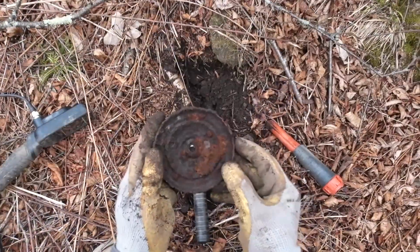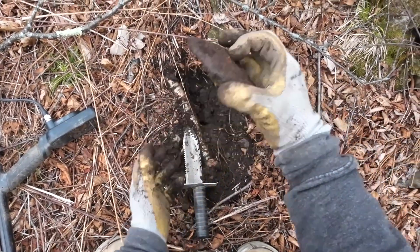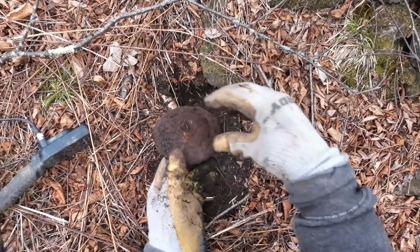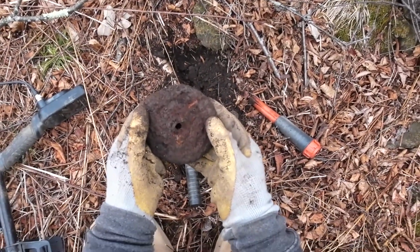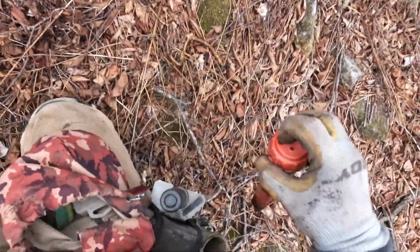There's the top of a little, probably a coffee pot or teapot. There would have been a handle right there. That's the second one I've found. The other one was copper. That's neat. On to the next.